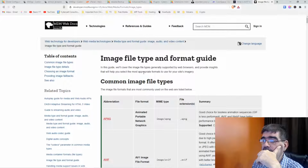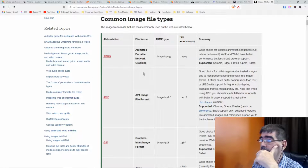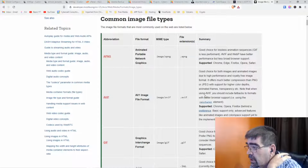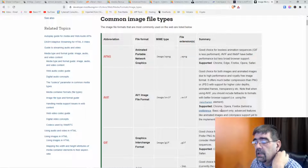Image type file guide. All right, AVIF. Good choice for both images and animated images, a high performance royalty-free image format, with better compression than PNG and JPEG. Note that in using AVIF, you should include fallbacks for formats with better browser support, using the picture element. Supported in Chrome, Opera, Firefox behind a preference. Basic support only for advanced features like animated images.